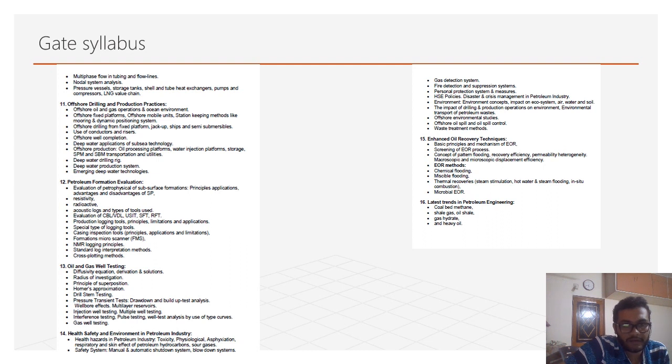Then oil and gas well testing. Starting with the diffusivity equation, derivation and solution. So you have to prepare the diffusivity equation, and also how to derive it. We will discuss it in that particular topic. And radius of investigation, principle of superposition, Horner's approximation. These topics are covered jointly.